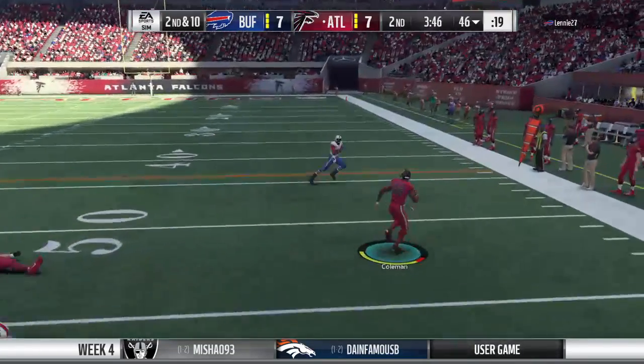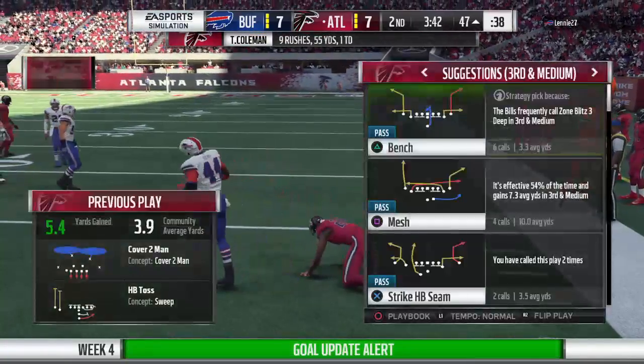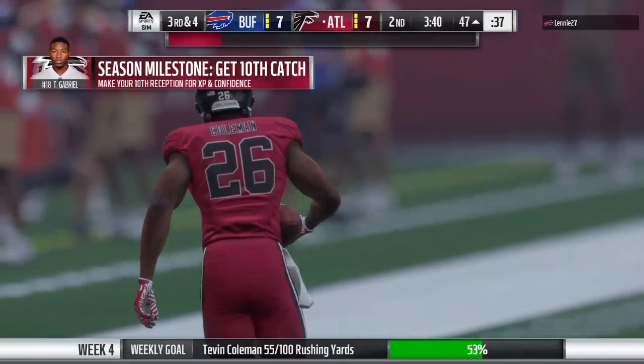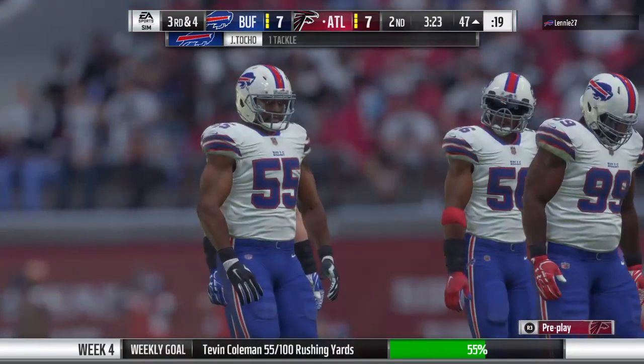They'll toss it to Coleman, and some room to roam now. And he's going to fight his way forward here for a modest gain. They get 6 here after the incompletion, and it'll leave them with a 3rd and 4.